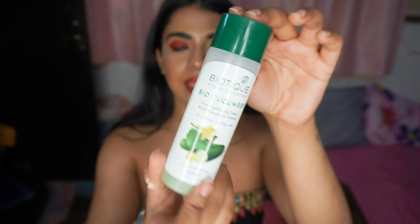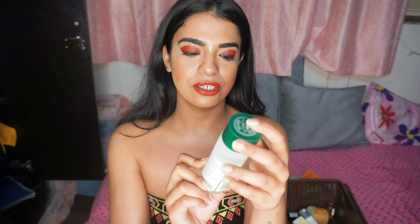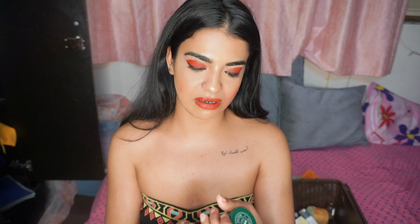Moving on to the second step of my skincare routine, I do tend to use a toner. For my toner, right now I'm using the Biotique Cucumber Toner. This is how it looks, and it's the pore tightening toner with Himalayan waters. I do have a lot of pores here and here, so whenever I do my makeup, it sort of shines through, and this is a very good toner.